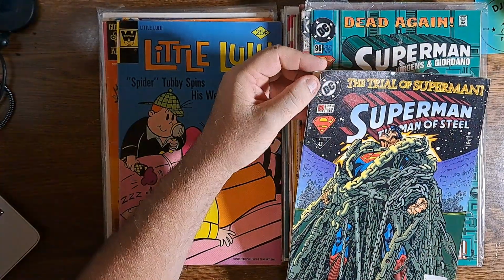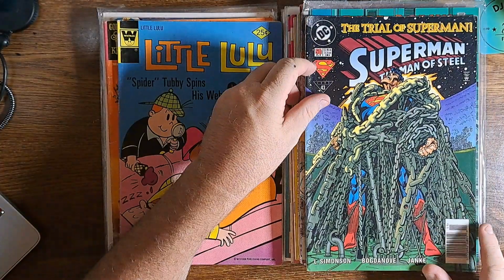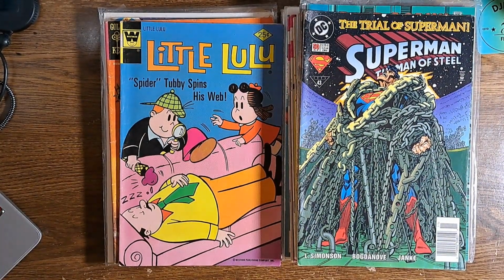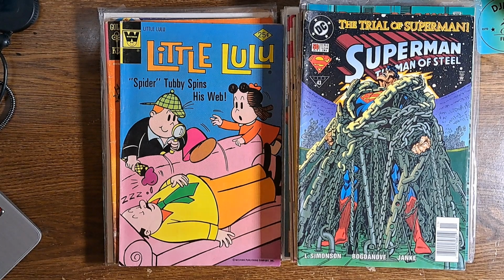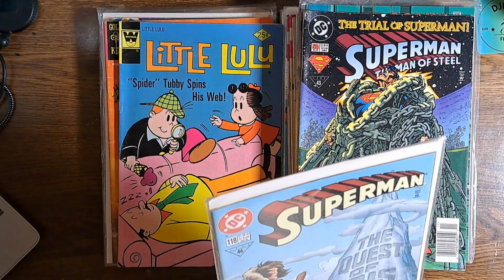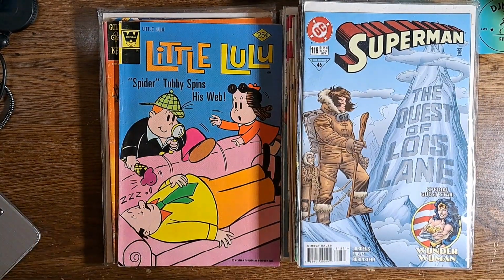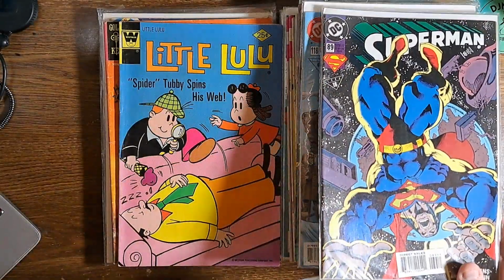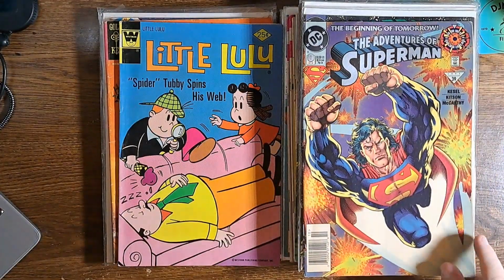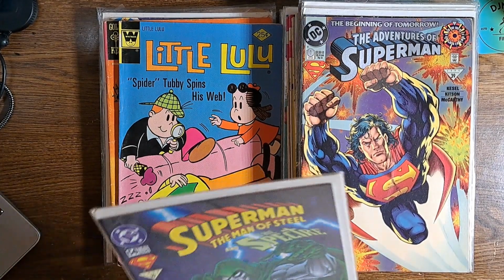Unfortunately, it's got a rip up here at the top of the spine and into the cover a little bit. Got some spine wear and stuff on it. The comics I'm getting in, some of them seem to be in rougher shape than what I'm used to getting. Superman 118. Superman 89. Adventures of Superman 0. That one's a little beat up too. Just got wear on it, I think.